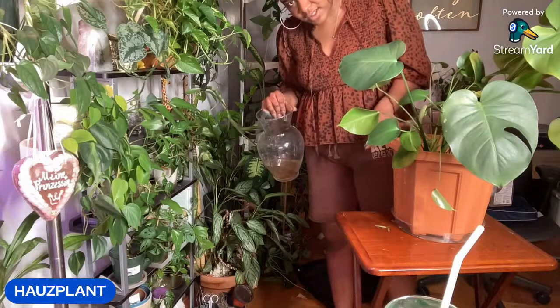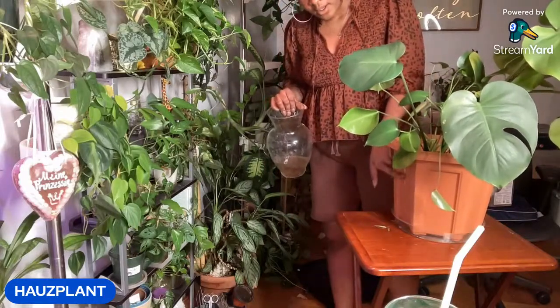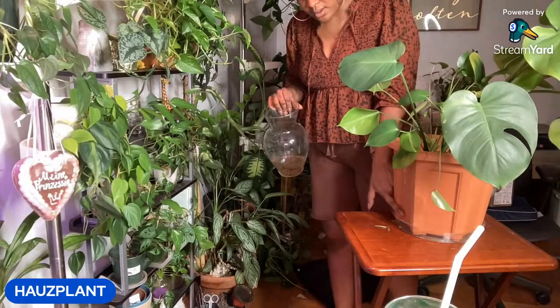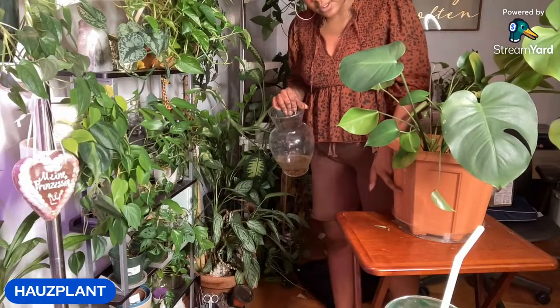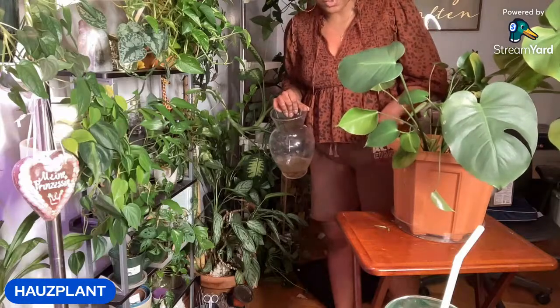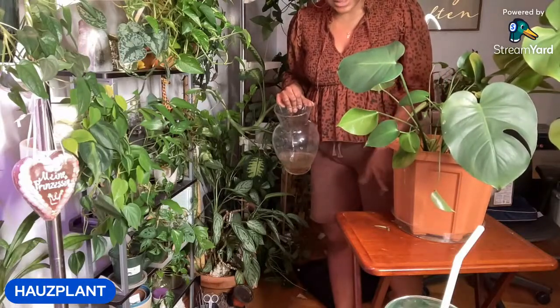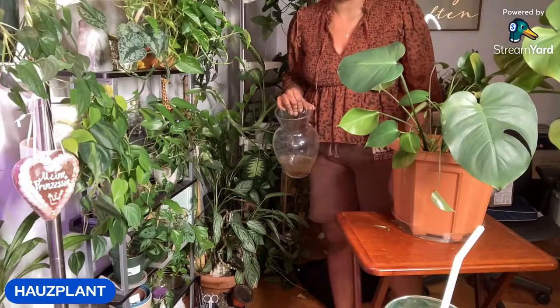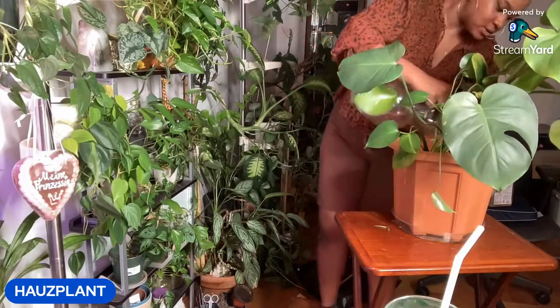I'd rather see excess water running, so I know that I'm overwatering, okay? And the plant will sit in the overwatered excess running water for 20 or so minutes, and then I'm gonna dump whatever is in here so it doesn't sit in water. It just soaks what it needs.